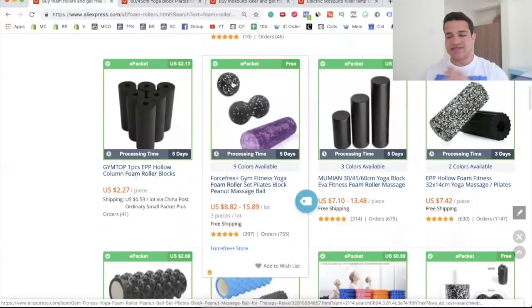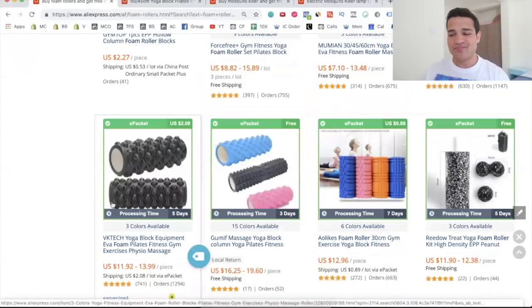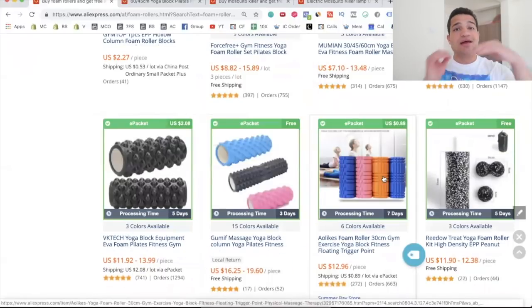As you can see, multiple designs, multiple different variations with a lot of orders. So if you find a product that has multiple variations, multiple different styles of the product, but it's still the same effort, it's still the same problem-solving thing, then you know that could be a really good winning product, because let's say this one saturates. Now you can sell this one. If this one saturates, then you can sell that one and that one and that one.